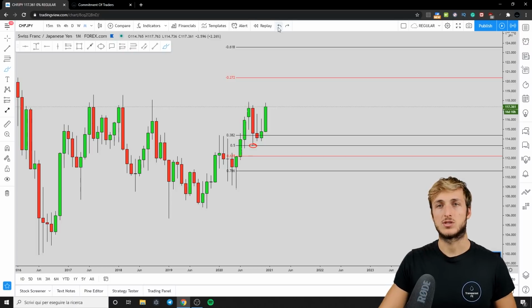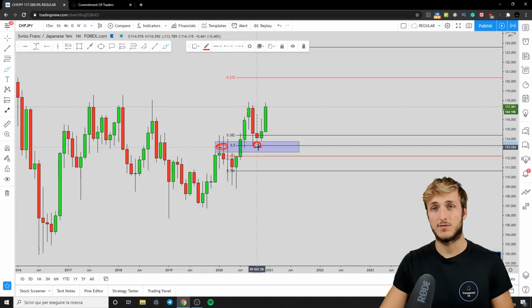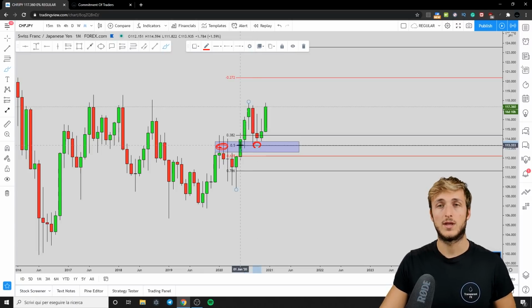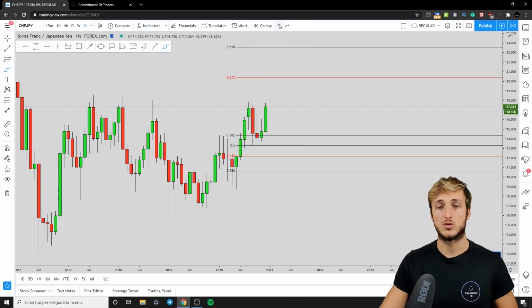Now, if you're asking yourself, why did the market stop exactly at the 50%? The market stopped at the 50% because the 50% was the Fibonacci level aligning the best with the previous resistance, now our support. So we had a 50% lining up with the previous resistance turned support, which creates a confluence of support inside of this area from which we definitely did expect the market to provide this continuation to the upside.